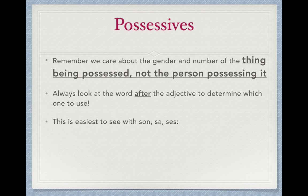This is easiest to see with son, sa, and ses, since all three of them can mean his, or they can mean her, or it could be the much more neutral its. So for example, if I wanted to say his father, I'd say son père. But if I want to say her father, I'm still going to say son père. Why? Because the word père, father, is a masculine word, because your father is by definition a man, and it's singular. We're talking about one father. Therefore, we must use son regardless of the gender of the person who's possessing the father. If it's his father or her father, it doesn't matter.